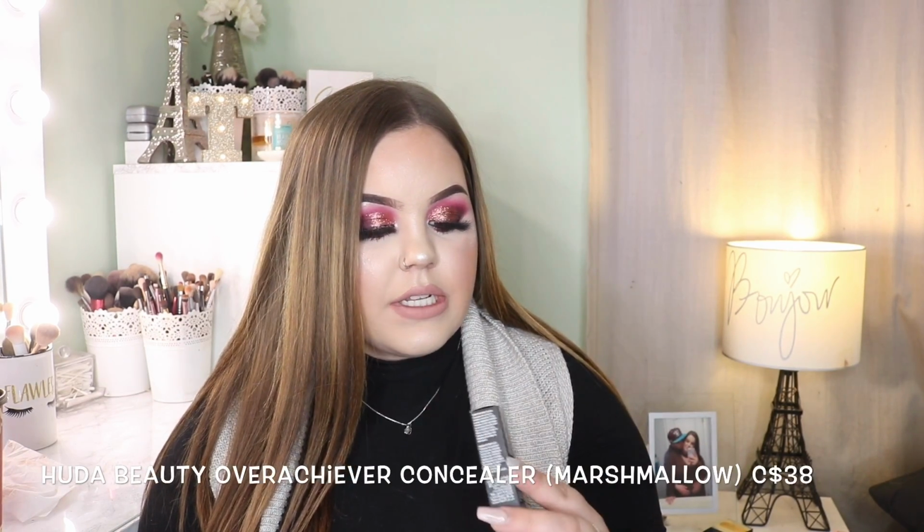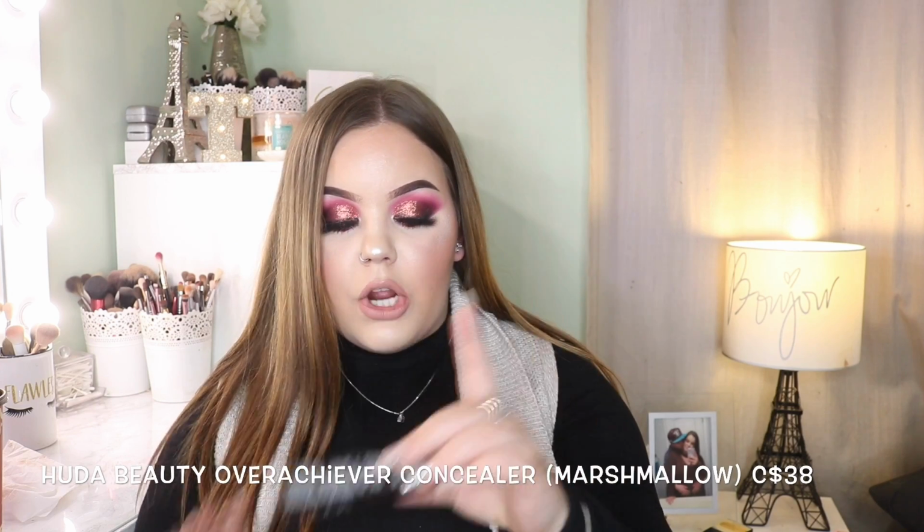Next, I purchased the Huda Beauty Overachiever Concealer. I got the shade Marshmallow. Another product that's just been really hyped up recently. Supposed to be super full coverage, so I want to give it a go. It comes in like a squeezy tube. I'm really excited to try this out, and we'll see how that goes.